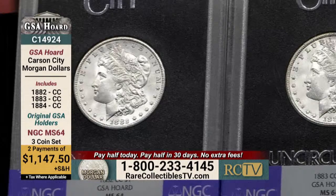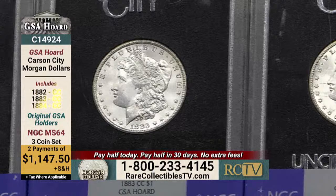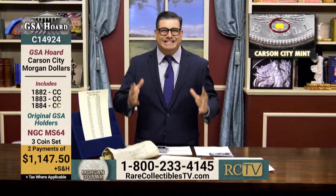And then this iconic silver set of the Wild West will be shipped out to you. This is history. These are some of the rarest Morgan dollars struck at the most famous mint, the Carson City Mint, synonymous with the Wild West.